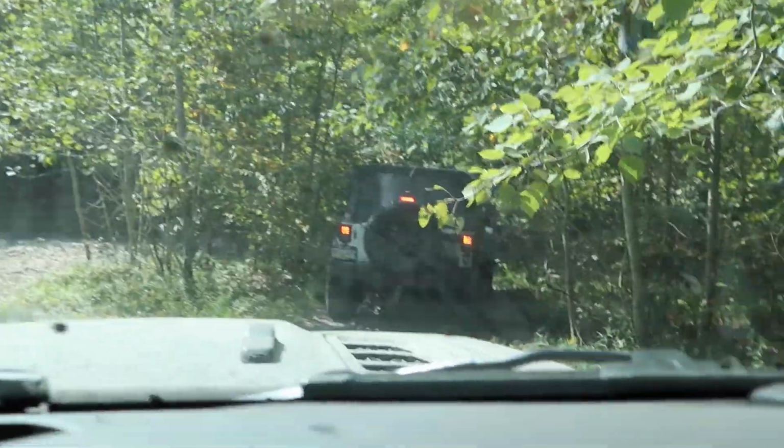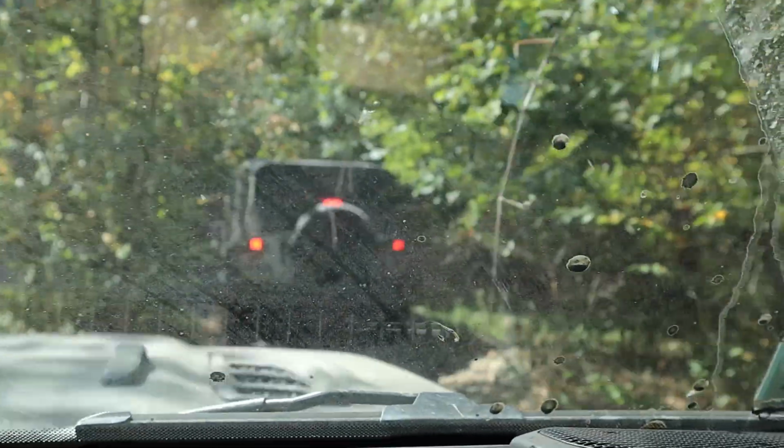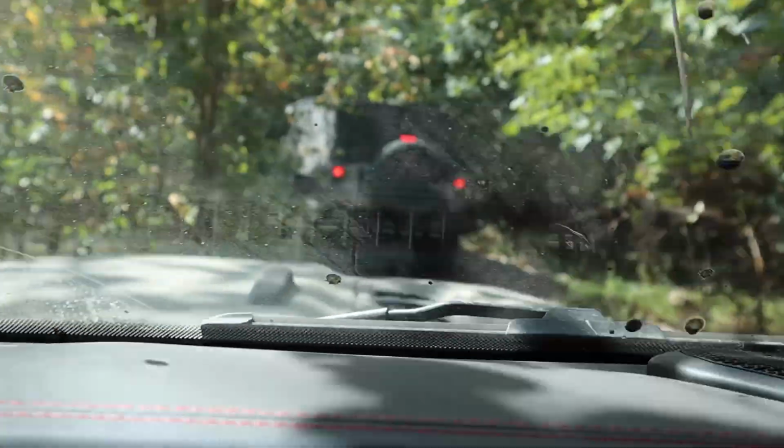Okay, so Guy's leading now. He has no clue where he's going. We let Guy take charge, and that might not have been the best idea. Yeah, I think we're definitely on a more advanced trail, and it's really tight. Where the hell is he going?